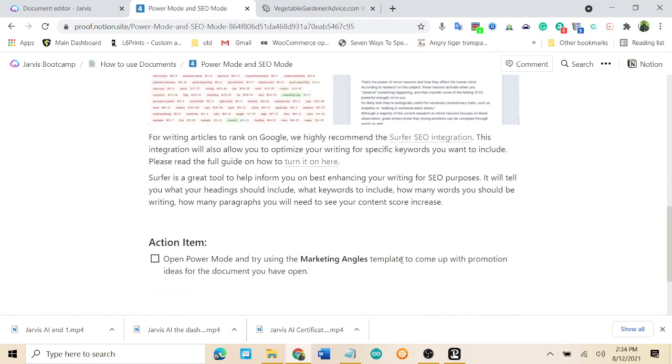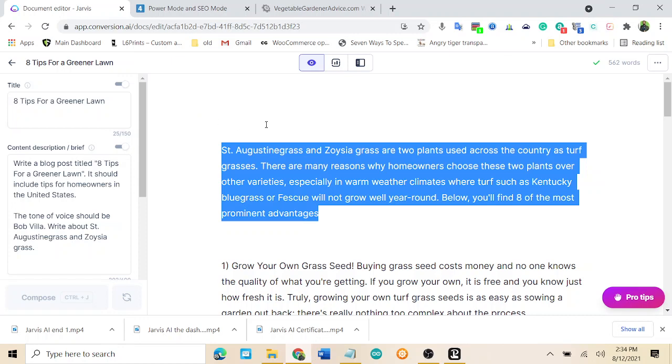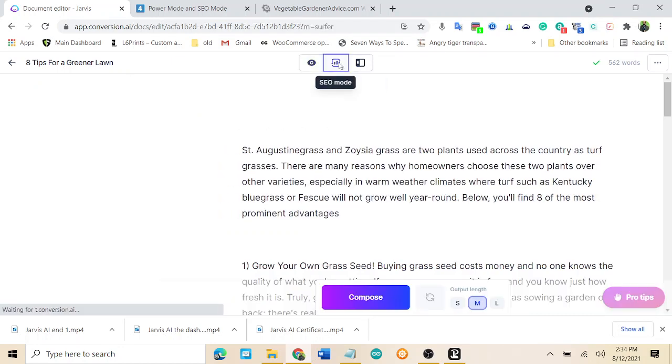Open Power Mode, try using the Marketing Angles template. All right, we saw that. Now I'm going to go into SEO Mode. All right, I've got Surfer. So we're going to go over here because I have Surfer. We can go into SEO Mode.